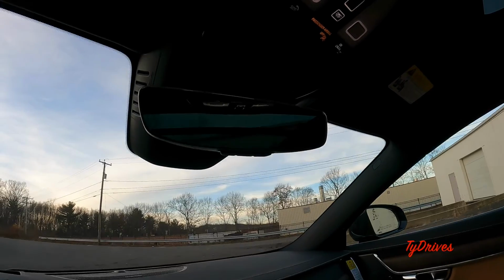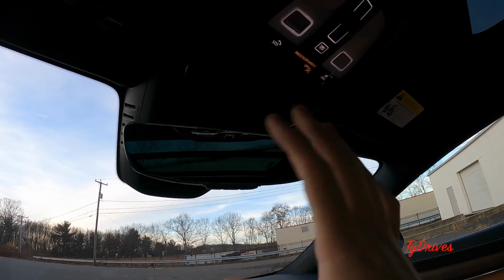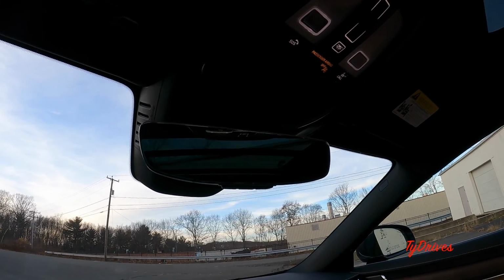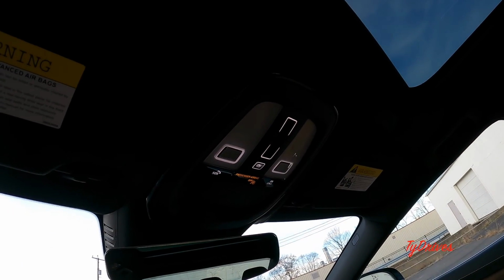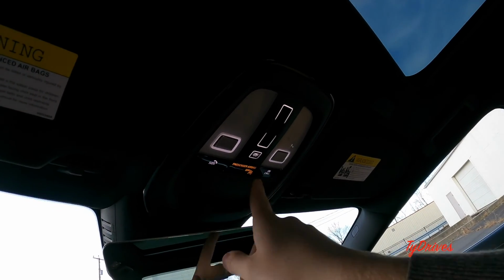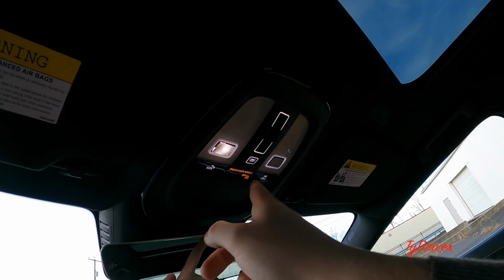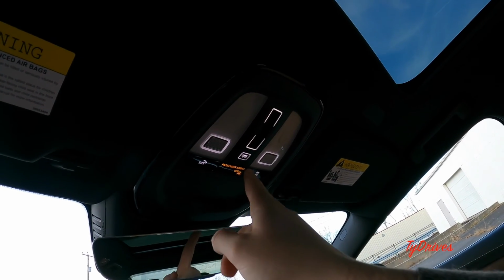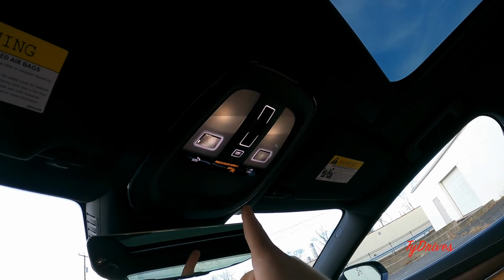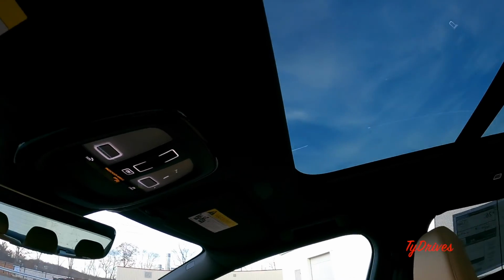And moving up top here, we have a nice frameless mirror with the garage door openers, and all the mirrors on this vehicle have the auto dimming for the night mode, so that's pretty cool. You have a couple of emergency controls up here and tap lights. Very nice. Everything up here is kind of touchscreen except for these buttons. But as you see, you just kind of tap the buttons. It's not an actual button, and they work.